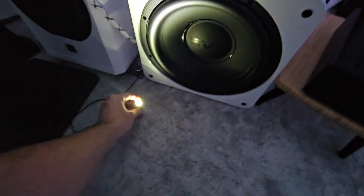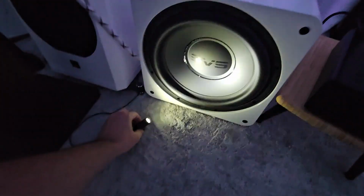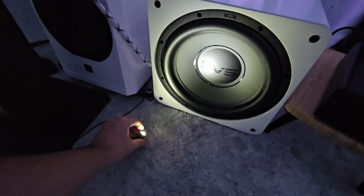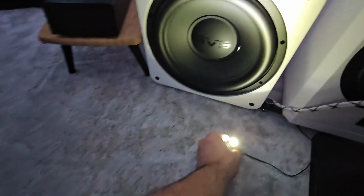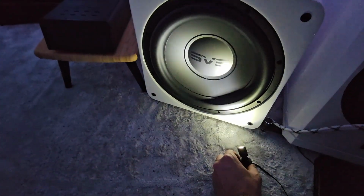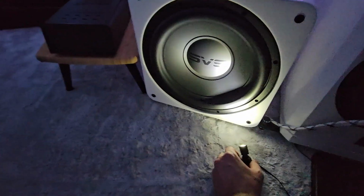Actually, let's move one of these lights here. Come on, light. Work with me here. I'm trying to impress my friend for the video. Okay, there we go.